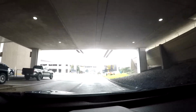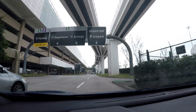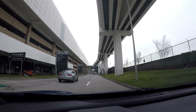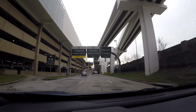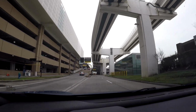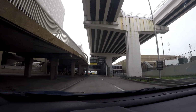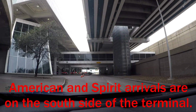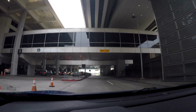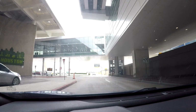Huh, interesting. For American and Spirit arrivals, they have a different lane, apparently. Stay in the right lane. If there are special signs telling you where to go, sometimes you might want to go a different way. But the main arrivals is this lane. Apparently American and Spirit arrivals, as of right now, I'm filming this in January 2024, it's the right lane. I'm not going to go by it because it's just the little area right there. The right lane's for American and Spirit, and all the others are toward the left there. That's where the arrivals are for Terminal A.